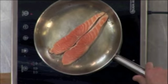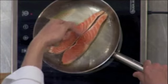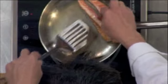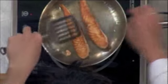Now you can see there, Fred, it's just starting to get a bit of moisture on the top, and you can see a little bit of the coloration on the side, which is the protein cooking, which changes the colour. So we just give it a bit of a flip over. A beautiful colour. It is nice.